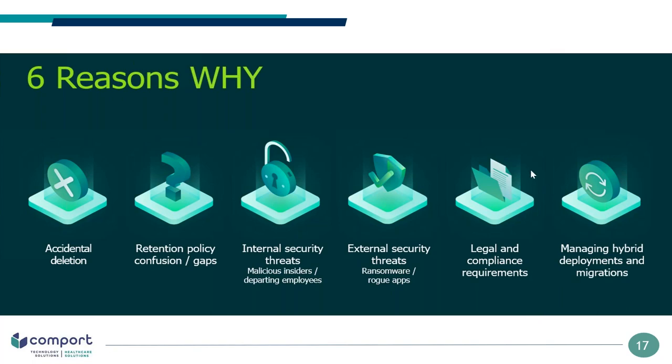So, six reasons why you need backup for Office 365. Probably the most common one would be accidental deletion. I'm not sure about many of you folks, but sometimes I get trigger happy with my mouse, especially when my inbox is really full and it's a Friday afternoon, and I think I'm doing myself a service by cleaning up my email, and I start deleting them.